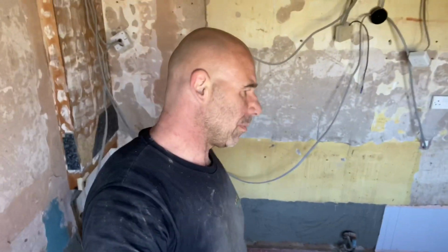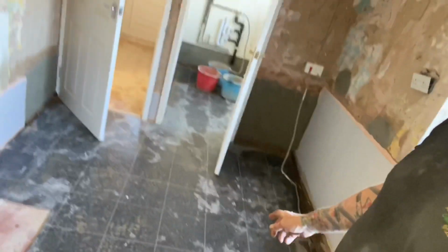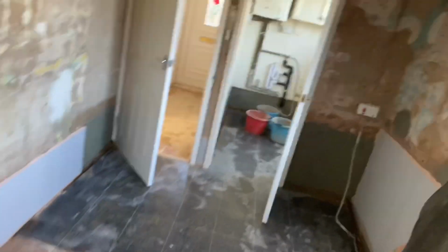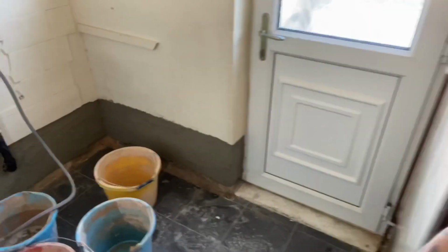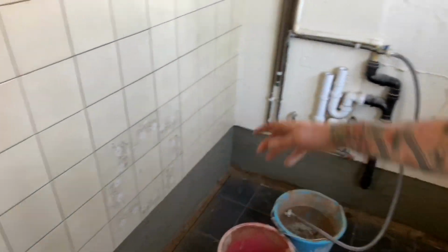I'll just skim it and blend it in. I mean, most of these are going to be behind units anyway. I think they had units all the way across that wall. We've got like an L-shaped kitchen. And then just do the best we can in here. I've left a little bit of the nib where the tiles are, so I'm thinking they're going to knock these tiles off at some point. It's not my problem, so I'll skim it.